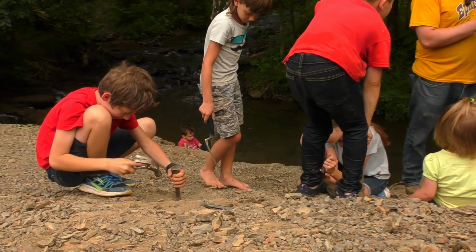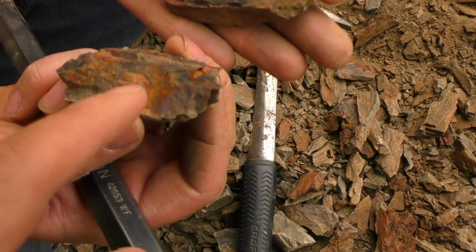Hey, you found another trilobite there. Let me zoom in on that. Sheesh.